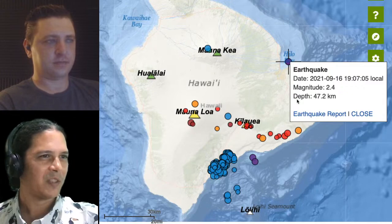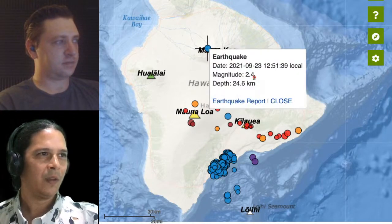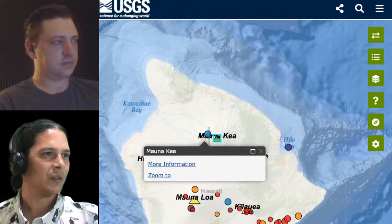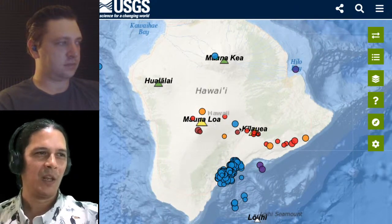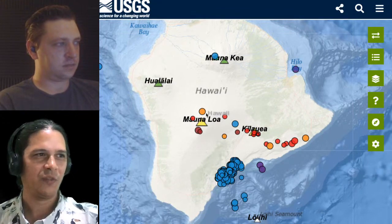So yeah, that's our earthquake pattern. Let me point out a couple of these other ones here. Mauna Kea, 2.4, 26 kilometers. There's a second one under there that's 1.9, 20 kilometers. Okay, thank you. There's a deeper one here in between Maunaloa and Kilauea. That's interesting as well. That's perhaps another adjustment to the shifting balance through there.